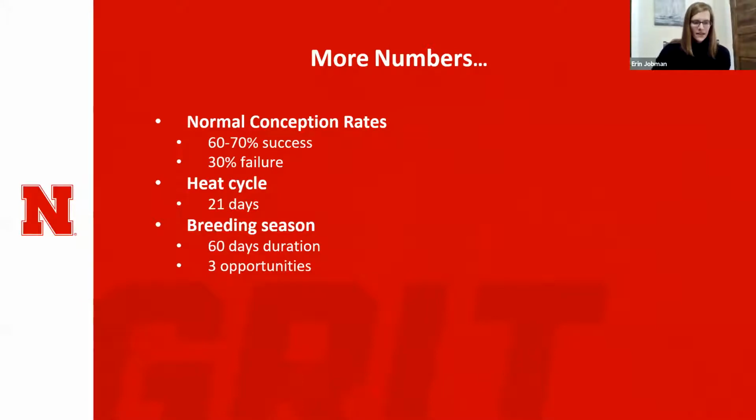So another timeline that I've assigned onto this 365-day scheme is the 60-day breeding season. This number is going to fluctuate as well for different herd goals, but for tonight's purposes, we'll focus on 60 days and not worry about AI or other reproductive techniques. So we get the bulls turned out.